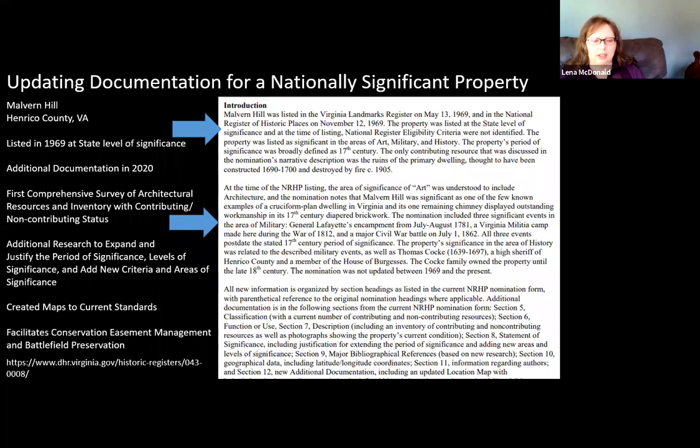It was listed in 1969 at the state level of significance, primarily because the dwelling on the property was an extremely rare example of a 17th century house. And even though it was destroyed by fire in 1905, the property was still listed under Criterion C, as well as for its military history. The additional documentation was done in 2020, and we did the very first comprehensive survey of architectural resources and an inventory.